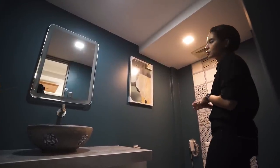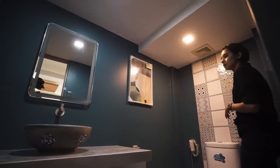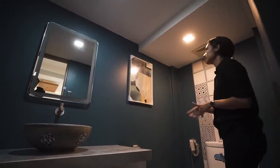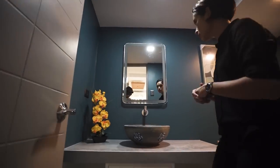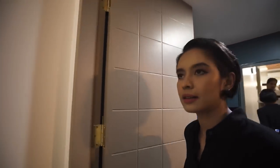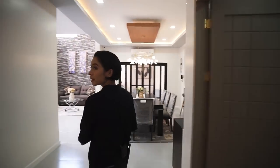Also, it smells great. I know you can't smell it, but it smells great. Then you have accent tiles over here behind the toilet. It's already included. Lovely piece, goes so well with the rest of the colors in here. It's the kind of powder room na proud kang sabihin sa guests mo. Ah, the powder room is just under the stairs.